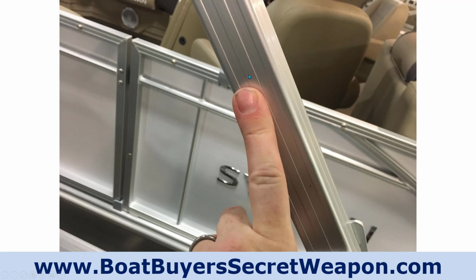You can see the width of the bimini top. It's got those ridges in it to get a little bit extra sturdy stability to it in the construction process. And don't mind my dirty fingernail. That's kind of gross. I'm sorry about that. But I'm bringing you the content. I went to the boat show and shop for you, so I bring it to you. I apologize about that. But those are things that you want to look at, is how thick, how wide is the structure of that bimini top.